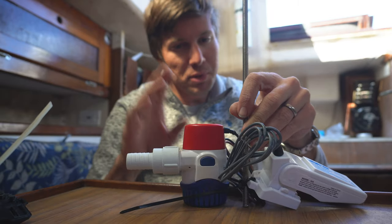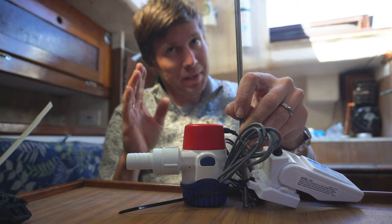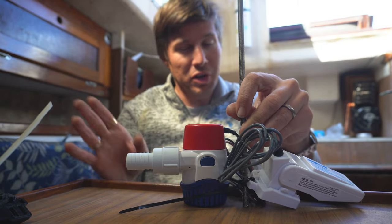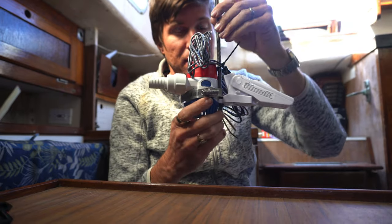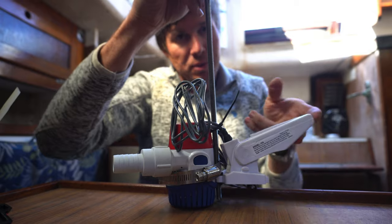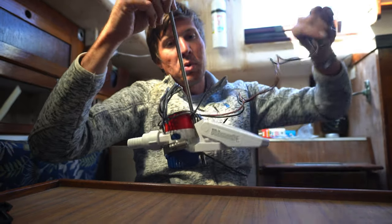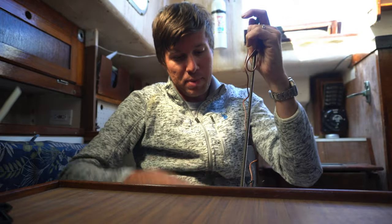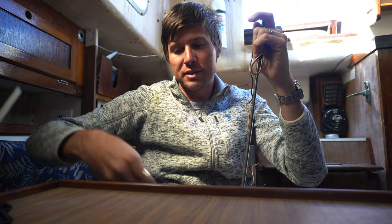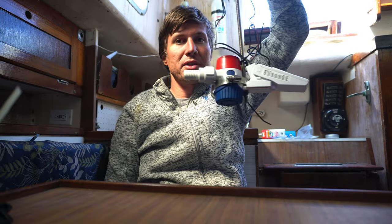Now these pumps, you can wire them so that you have the switch manual or automatic. With this setup, you don't. It's just automatic. Okay, and with that, you have your setup. You've got the float switch on one side, pump on the other, it sits on the bottom, water comes in, it runs, turns off. Naturally, the wires go up to the top here, that way they're not in the water and all that fun stuff. But yeah, this is what we're going to just drop down into the bilge.